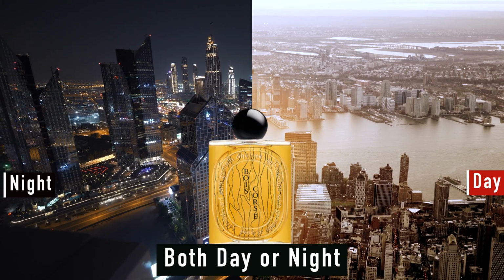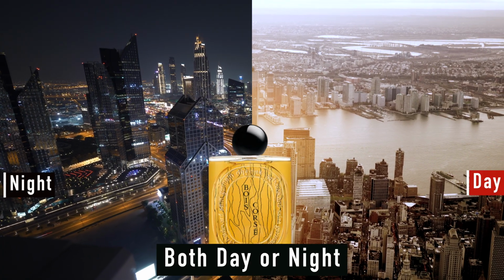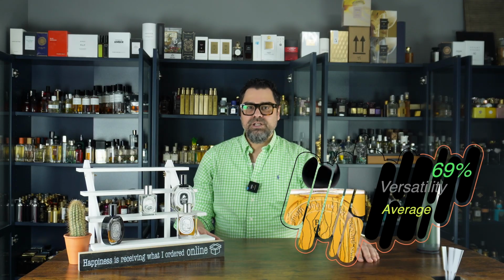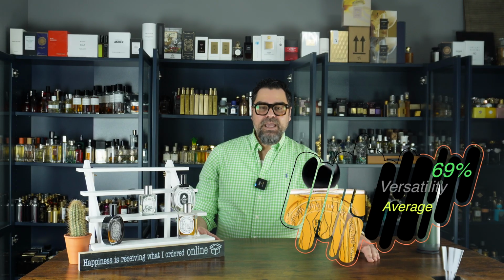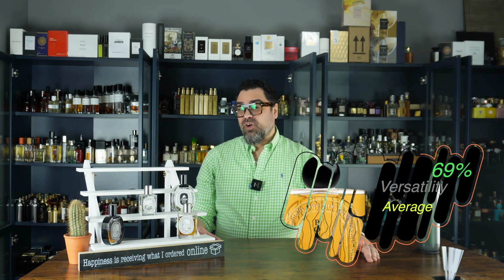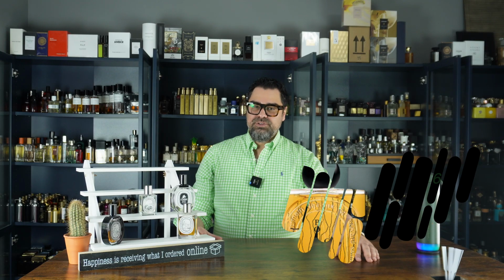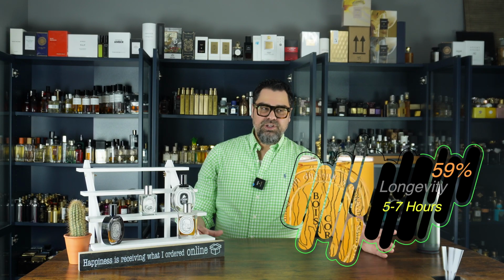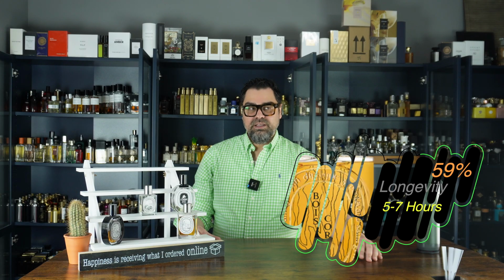I feel like this has a little bit of personality that you could wear at night out. But also in the fall, you can wear it during the day, right? You're wearing a scarf and stuff like that. It'll work well on that. Versatility, fairly average. I don't see much restriction here. And as far as performance goes, not the best performing scent of all time, but still does the job. Longevity, I'd give it 5 to 7 hours any given wearing. So not bad, but I'm still looking for 7 to 9 with any given fragrance.